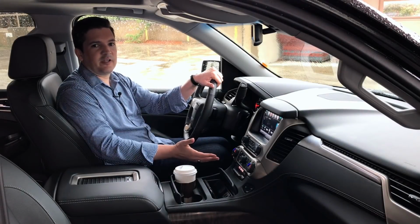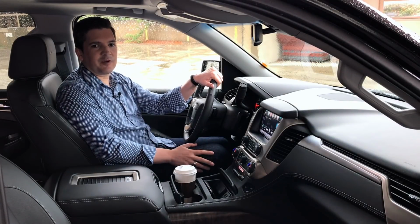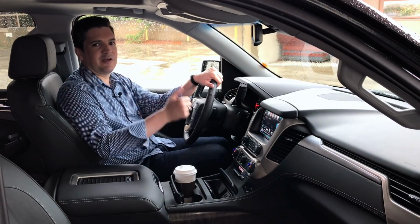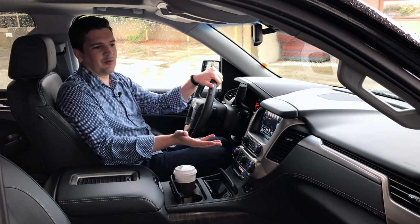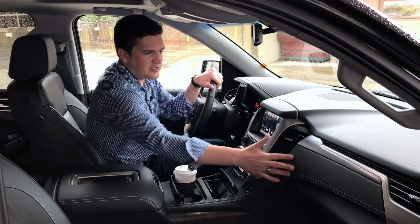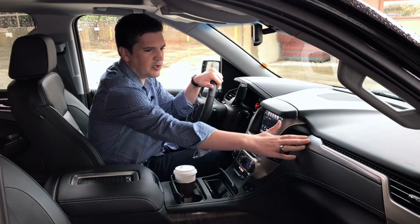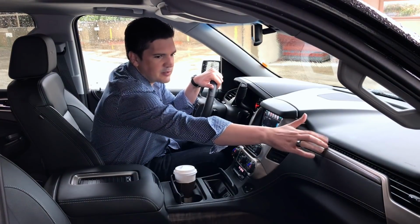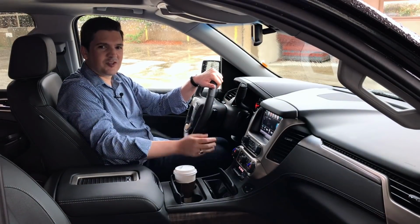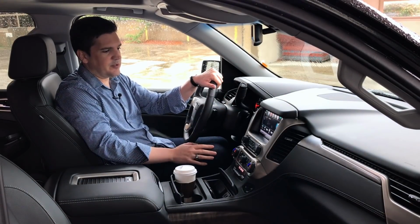Considering how much of the Yukon Denali is shared with the Escalade, it shouldn't be surprising that the interior is pretty well loaded. I might like riding in the back seat, but I sure enjoy driving it up here. It's got everything you'd ever want. Start with some of the upscale features and some of the styling of it, just the layered material and the stitching and kind of the wood grain. It's not real, but it looks very nice. The aluminum here as well. Everything's padded, very high quality. Again, it looks very industrial, but it looks very expensive to me.